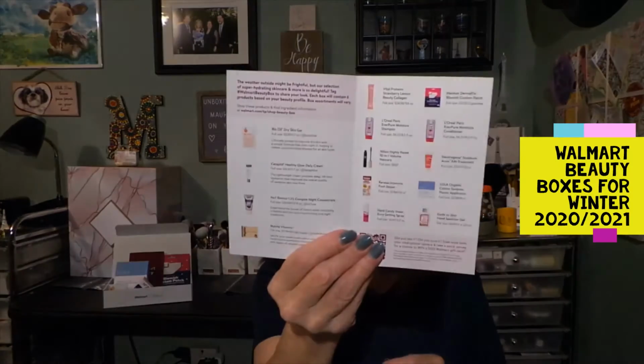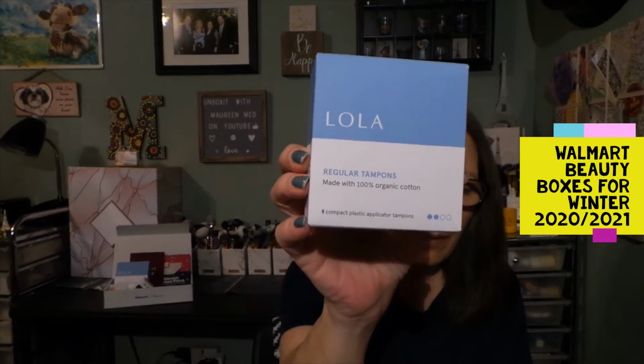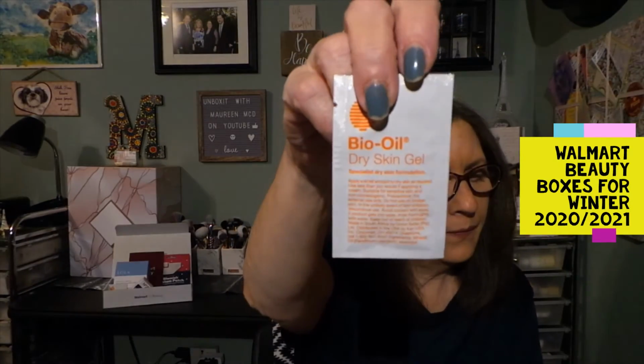Okay, some different things, so it should be a little easier for me to figure out. Same card. So we have the same LOLA organic cotton tampons. That's good. I'm just going to take some of this stuff out. Oh, that's nice. So then we got the same Bio-Oil dry skin gel.